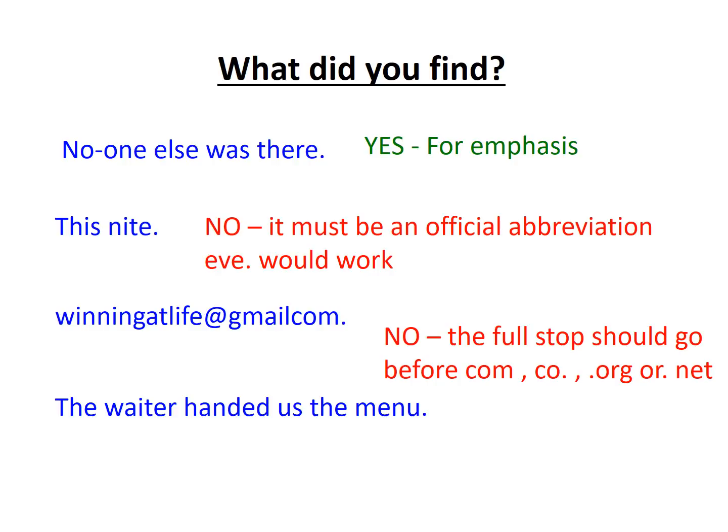And an easy way to go back over it is to realise that a full stop would often go before the com, so .com or .co, whatever nation you're in, .org or .net. If it's an organisation, it will be .org, and .net as if you're part of a network. But it's important to check that when you're using a full stop.